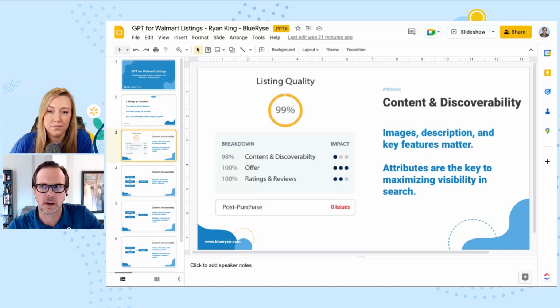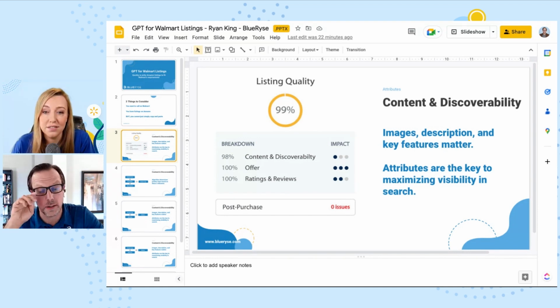I think to your point, the bar is going to continue to be raised as the marketplace matures. They're continuing to raise the bar on what you need to do to be in the lead, to excel there, so it is worth continuing to focus on. And I would say attributes on that content discoverability portion of the score could be up to, I've seen indications that it could be up to 70% of this content discoverability score is weighted by those attributes alone. So even if you're just thinking by score, you need to be focused on these back-end attributes.